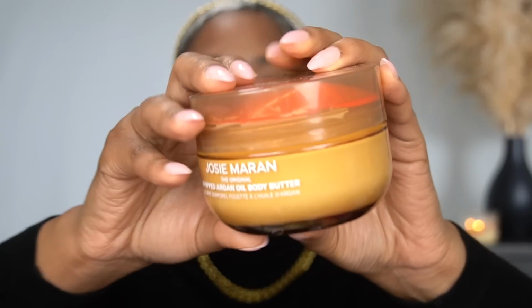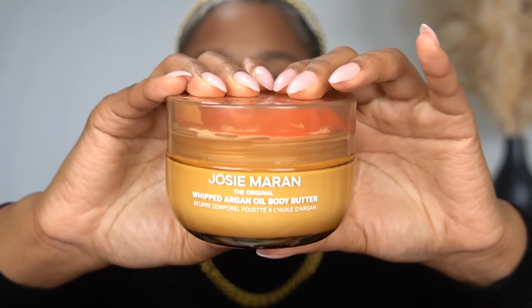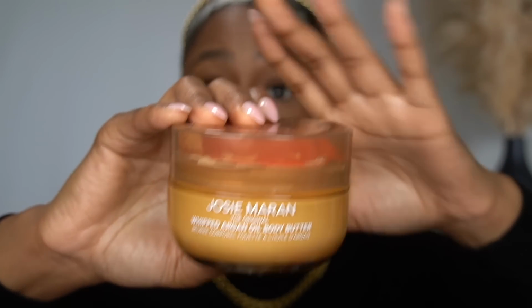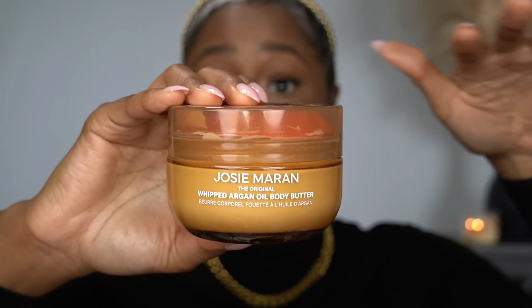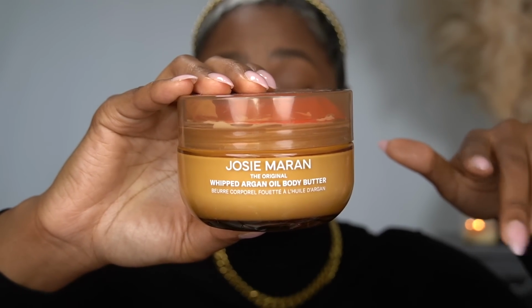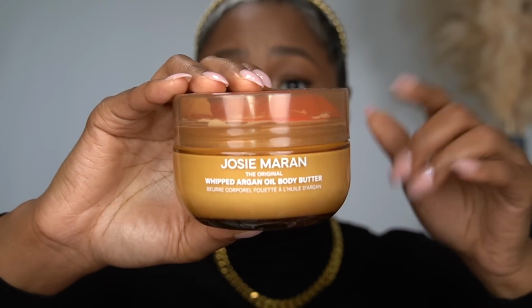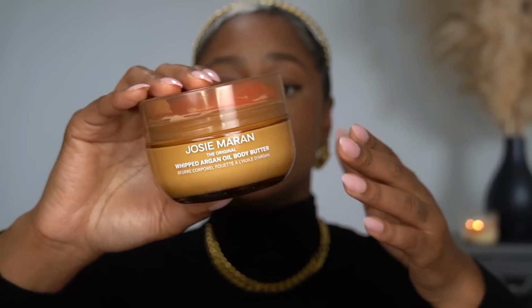So the next body butter I want to talk about, and we're going to group this in one sort of like the Fenty because they have different scents, is the Josie Maran Whipped Argan Oil Body Butter. And this might be the best formula of body butter that I have out of everything I have. Now they're all super good, don't get me wrong. I feel like you can't really go wrong with any of them that I'm mentioning today, but this one is something serious.